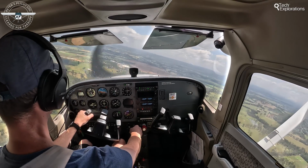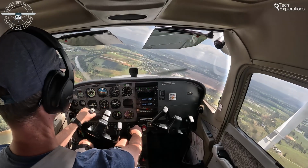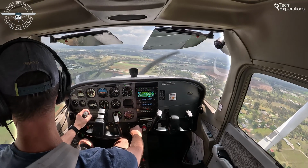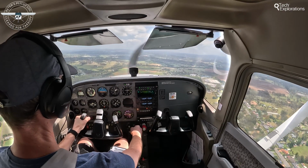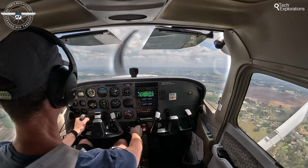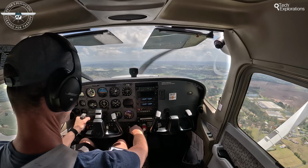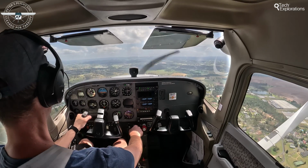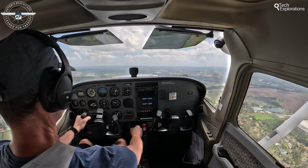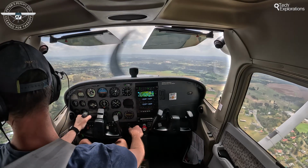Alright, a little warm. Alright. Maintain this heading. Julia Bravo Charlie, downwind, full stop. Julia Bravo Charlie, number 1. Number 1, Julia Bravo Charlie. Pick up some altitude. Okay, brakes. And the undercarriage is down. Mixture is rich. Fuel is sufficient. Instruments are good, just need to climb a little more. It is good. Nav, strobe, I can do some both.